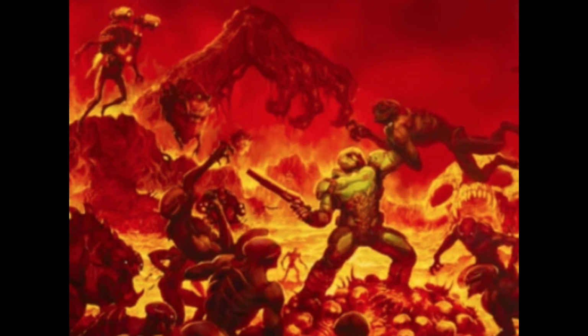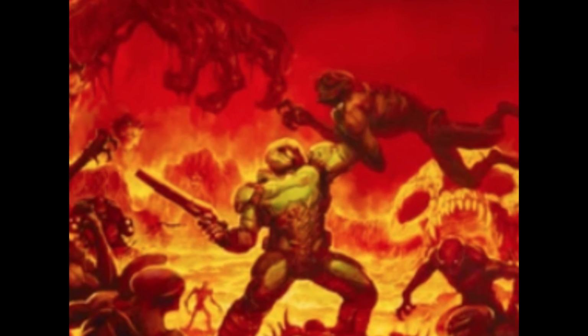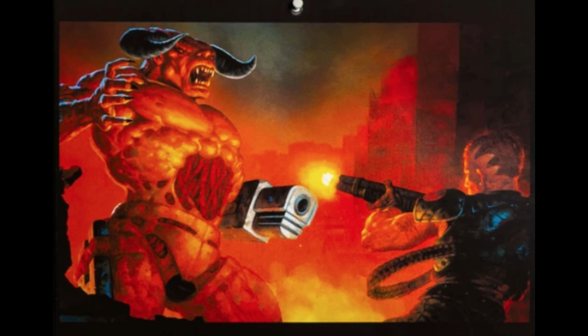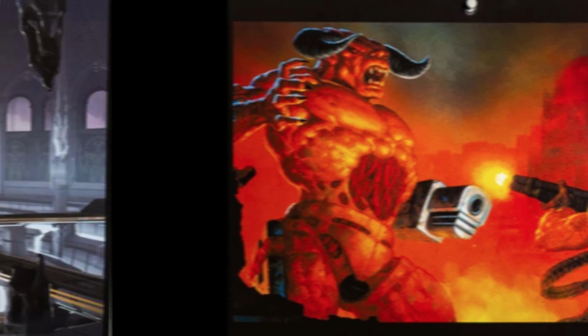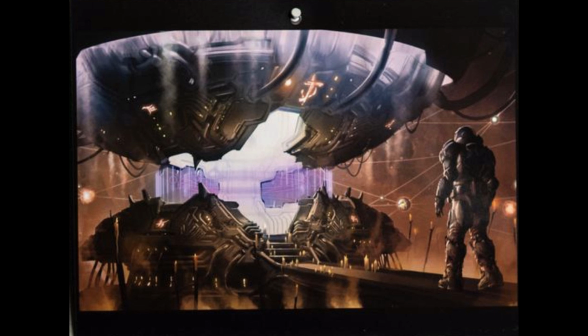Most of the concept art are ones we have already seen, such as the artwork from the Doom 2016 cover, which shows the Doomslayer doing what he does best, ripping and tearing demons, the original Doom 1 and 2 artwork from back in the 90s, the Fallen Titan, and many more. However, there are two new concept images that we have never seen yet, and they look really awesome.